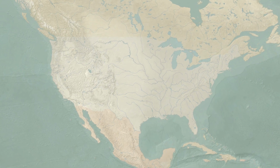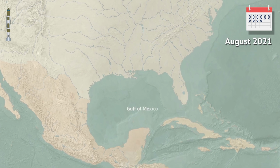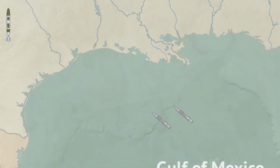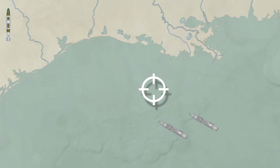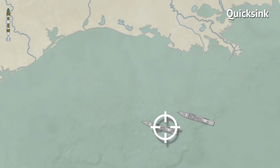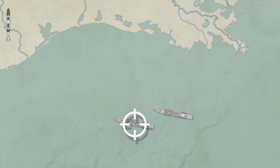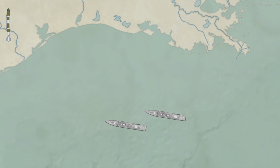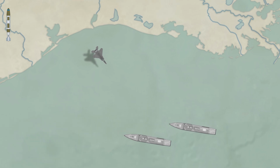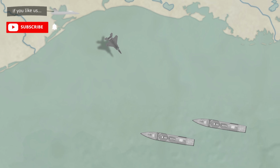Let us get back to our JDAMs. The tests in question were performed in late August over the Gulf of Mexico. The goal, to paraphrase the Air Force, was to test the viability of employing new air-delivered munitions against ships. These tests were part of the larger program called Quicksink. Again, in the words of the Air Force, its goal is to develop a low-cost method of achieving torpedo-like seaworthy kills from the air. Quicksink is managed by the Air Force Research Laboratory, and the F-15Es used are part of the 85th Test and Evaluation Squadron.